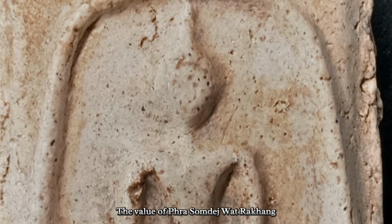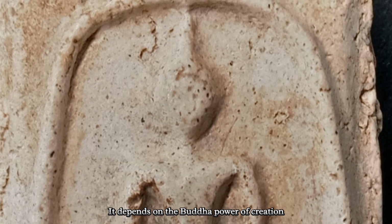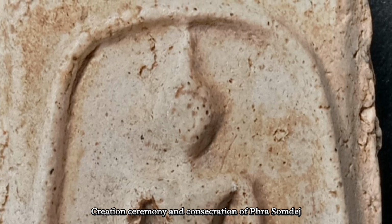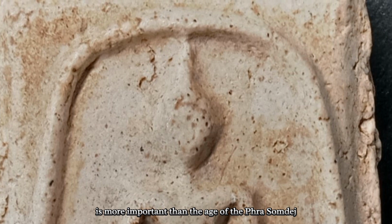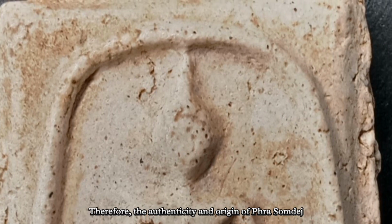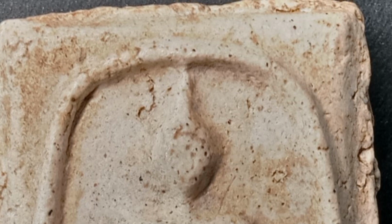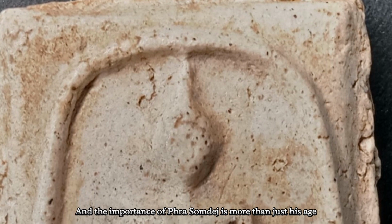The value of Phra Somdej Wat Rakhang depends on the Buddha power of creation. The creation ceremony and consecration of Phra Somdej is more important than the age of the Phra Somdej. Therefore, the authenticity and origin of Phra Somdej is an important factor in determining value, and the importance of Phra Somdej is more than just its age.